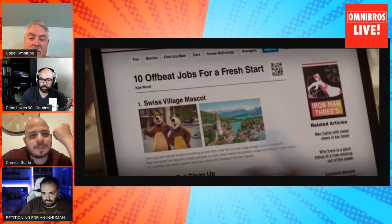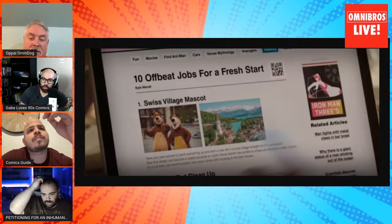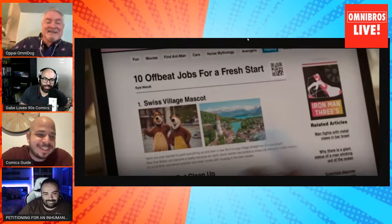That's our first confirmation that we have a Wolverine somewhere out there in the MCU. Man fights with metal claws in bar brawl, and then the other one says, "Why is there a giant statue of a man sticking out of the ocean?" Well, they acknowledged it at least. That's funny. I still want to know what that third article is that you can't see. Yeah, I wanted to see what scientists discover. Yep. Wow.